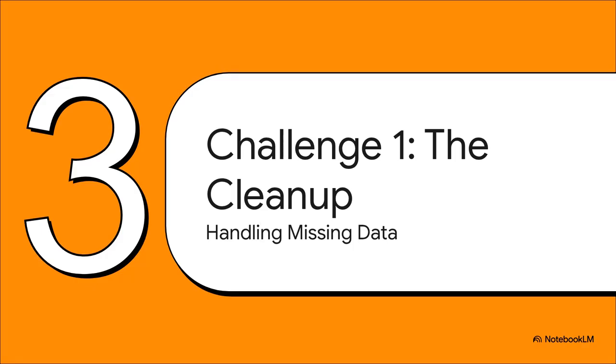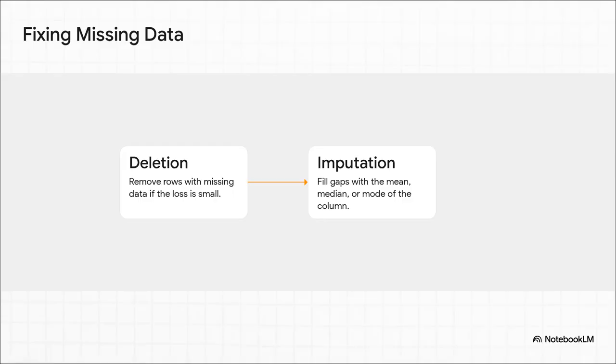All right, let's get into it. Our first challenge on this data cleaning quest is tackling those empty cells. What do we actually do when our data has gaps? We've got two main strategies here. The simplest one, just delete the rows with missing data. But you have to be careful, you might be throwing away really valuable information. A much smarter approach is what's called imputation. That's where we fill in the blanks, usually with a calculated value like the average for that entire column.